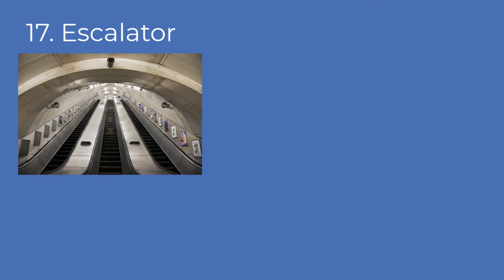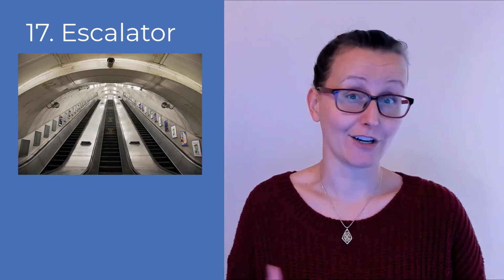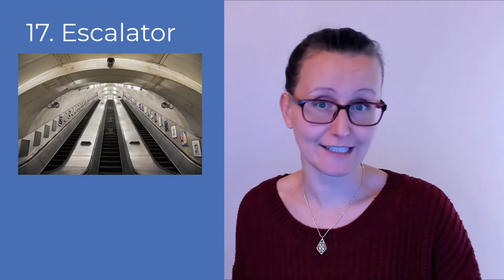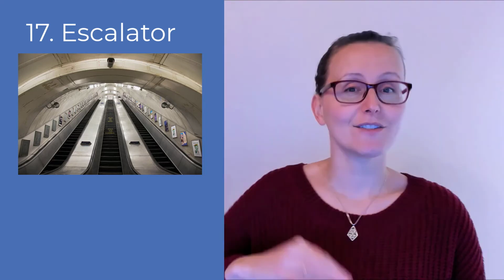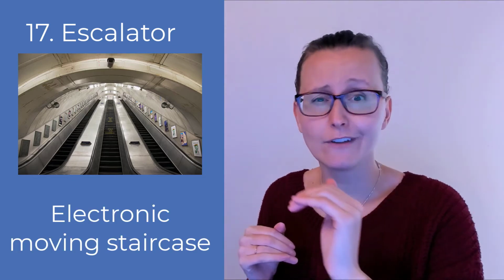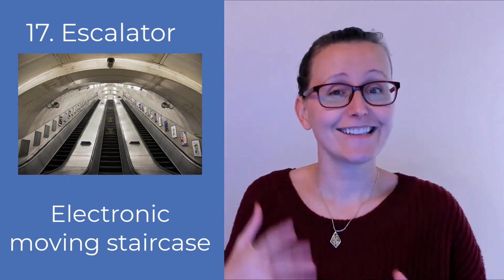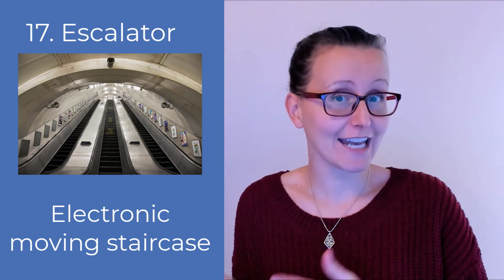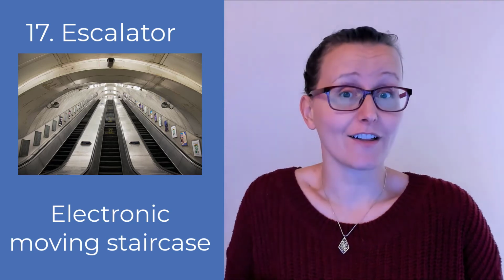All right, the last one here, our number 17, is something that you will use maybe during your commute as you're going down into the subway station or the metro station or MRT station, or maybe in your office building. It's not super tall, so there's that staircase that moves, the electronic moving staircase, I guess you could call it in a generic way. This usually is called an escalator. So escalator is actually the company name, which many Americans actually don't know comes from a company name. They just call it an escalator.